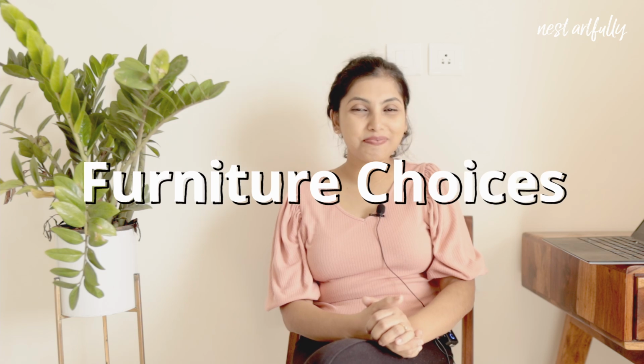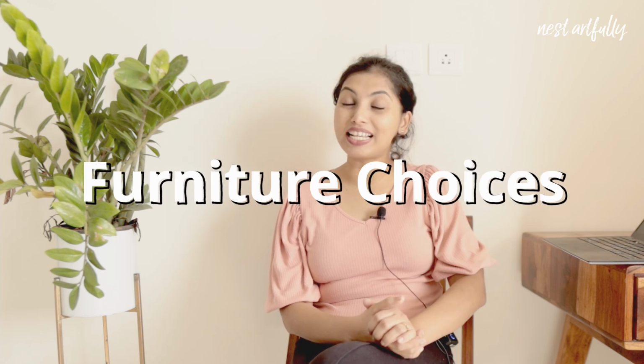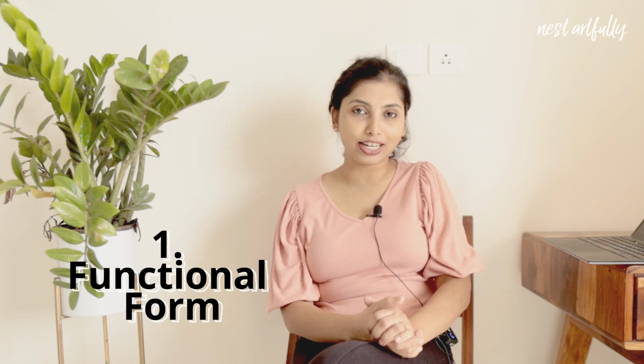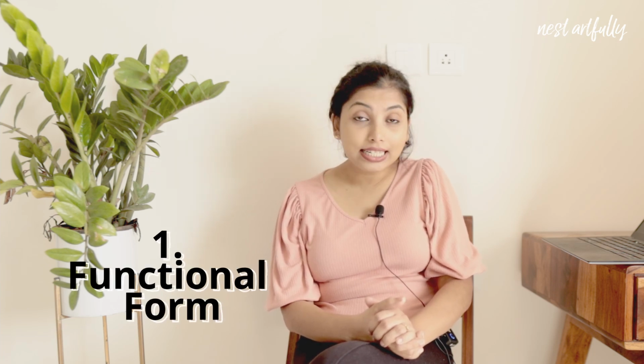Moving on to the next important aspect of a small living space, furniture. When it comes to furniture, we are looking at functionality, size and placement. In a small living space, you want the pieces you pick to provide you maximum functional value. So look at nested tables, look at coffee tables and ottomans with hidden storage, and on the market today you can find plenty of very sleek, smart designs in space-saving furniture.